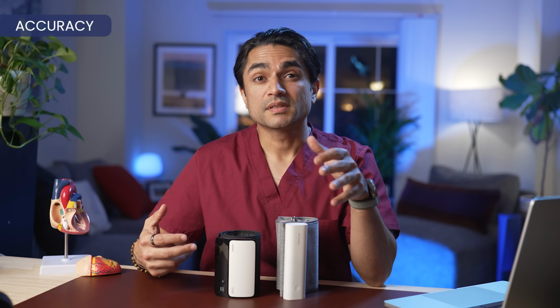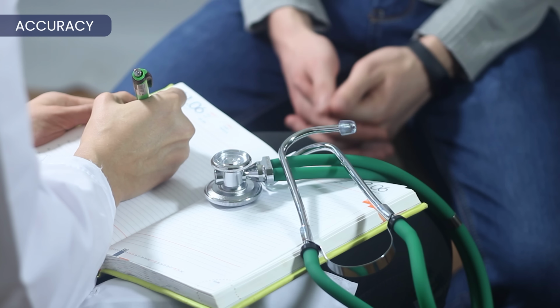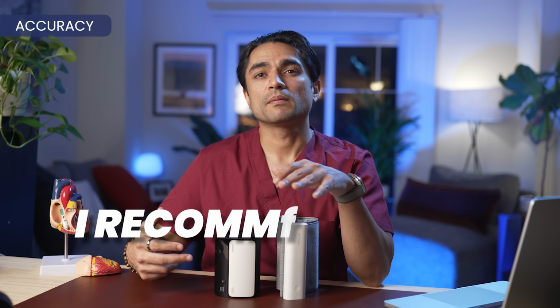It's always possible that the unit you get could vary due to the manufacturing process, and it has happened to one of my patients before. So it's always a good idea to bring your blood pressure machine to the doctor's office to check it against theirs. And that goes for any blood pressure machine you might buy. I recommend that to all my patients.